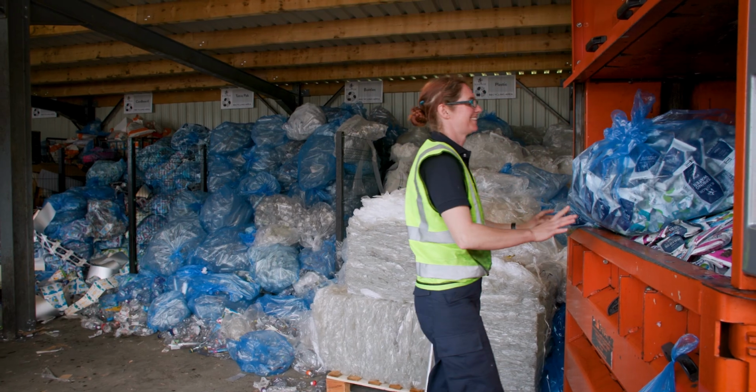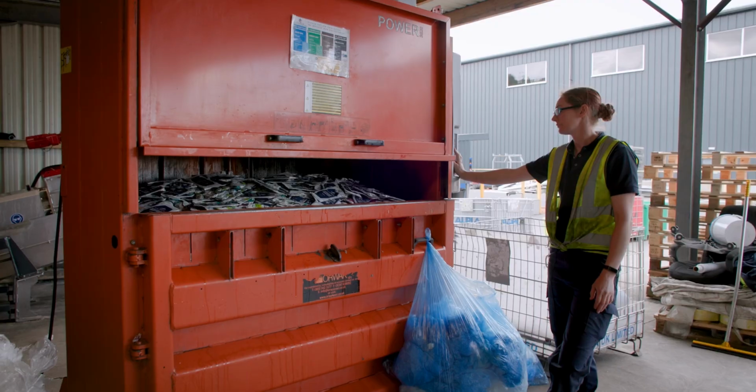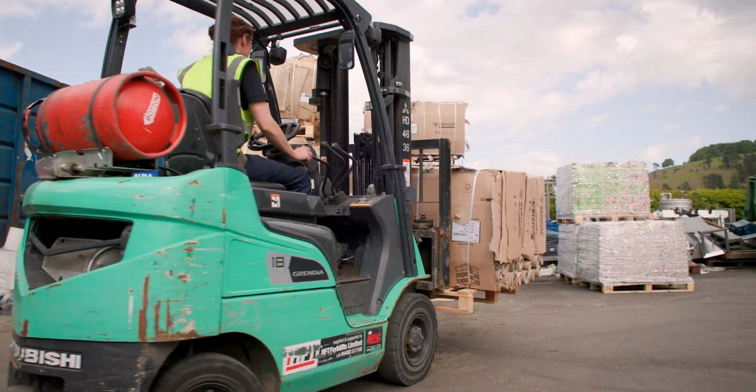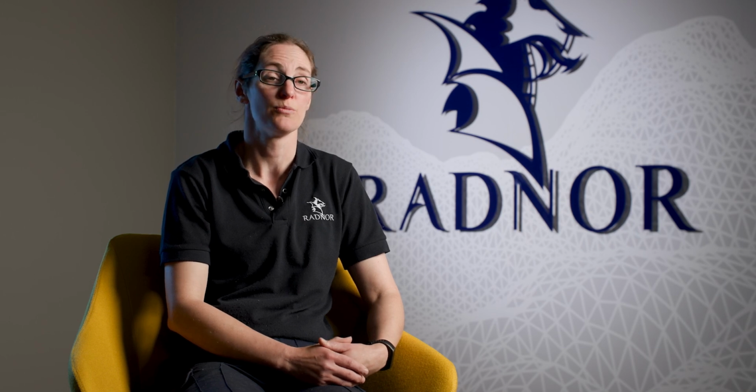So I oversee the full day-to-day running of the department. I have a small team, there's 4 of us in total down there. So I'm very hands-on, so I could be down there running the balers, using the forklifts. But then I've got an office role as well, so I'll be sorting out the paperwork, organising collections of materials, having conversations with buyers about pricing, things like that. So it's quite a varied role down there.